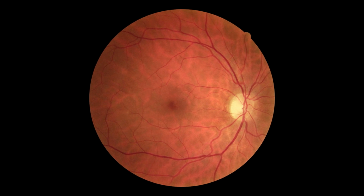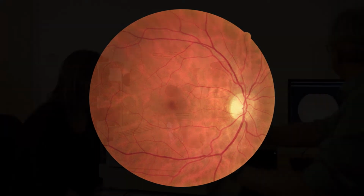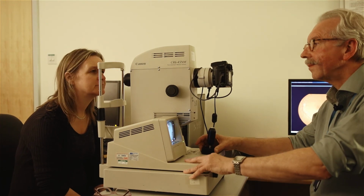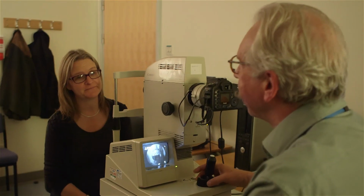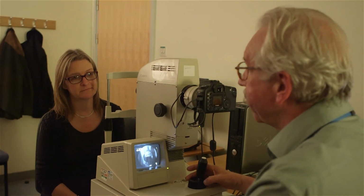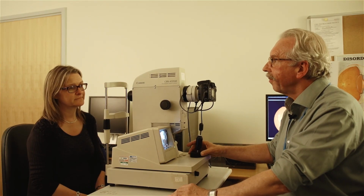And that additional photograph is a scan of your retina, and that's called an OCT scan. It takes a scan through the layers of the retina, and it highlights any areas where there might be swelling of the retina. But if there are areas of swelling, then you'll be asked to come through and see a doctor to see if you need any treatment or whether you need monitoring.